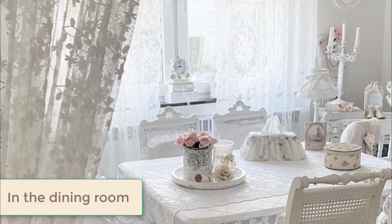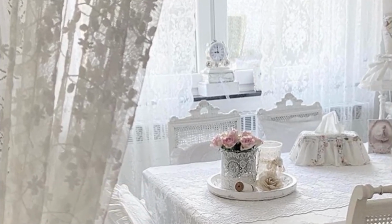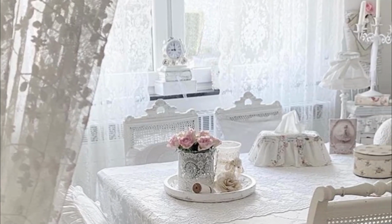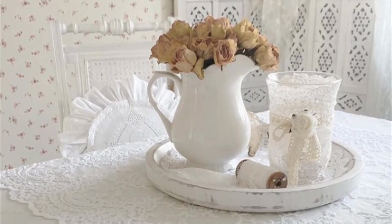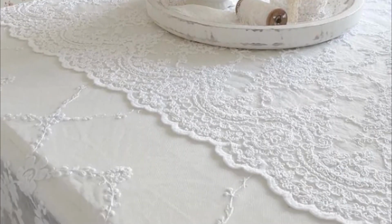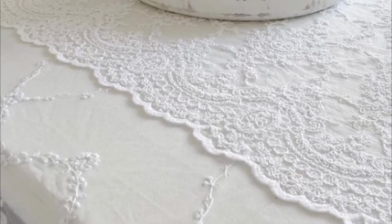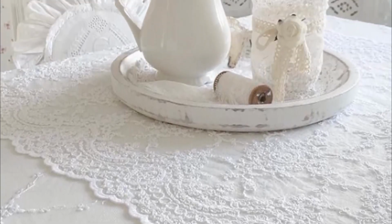In the dining room, a white lace tablecloth will provide a dining area that's sweet and romantic while also appearing old and withered. Make sure to include plenty of antique accents like old clocks, candlesticks, pictures, frames, and baskets to round out the style.